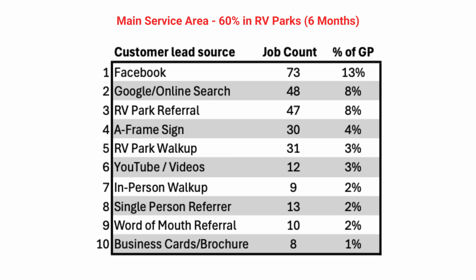I do want to point out that in our Michigan area, we are inside local Facebook groups. So when you see Facebook as one of the lead sources, that could be our Facebook page. That could be someone tagging us on a page if someone said, who do you recommend for RV repair? Or it could be coming from a Facebook group. As you work your way down the list, the Google online search is pretty self-explanatory. Someone searched mobile RV tech near them and they found us and called.